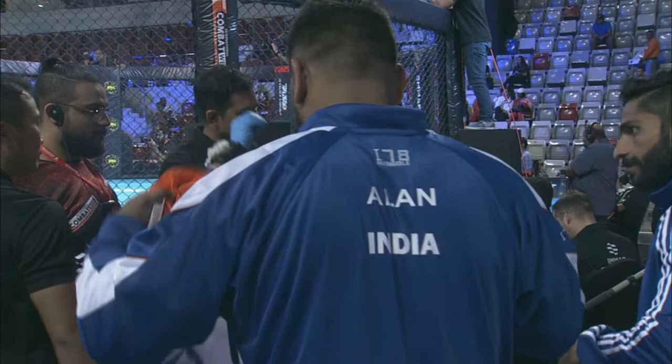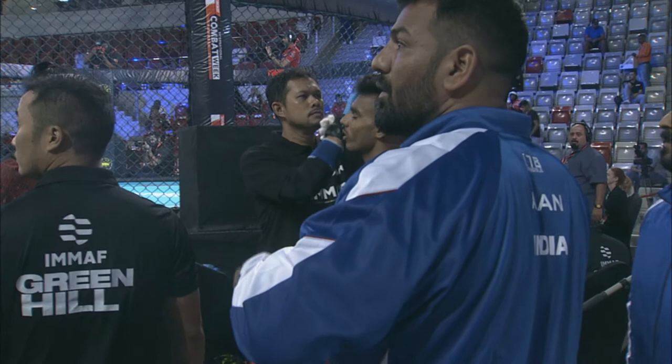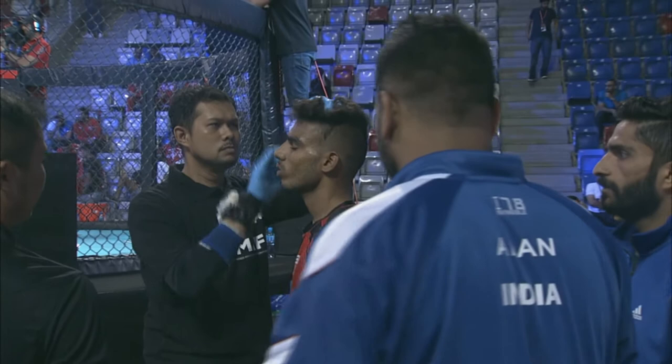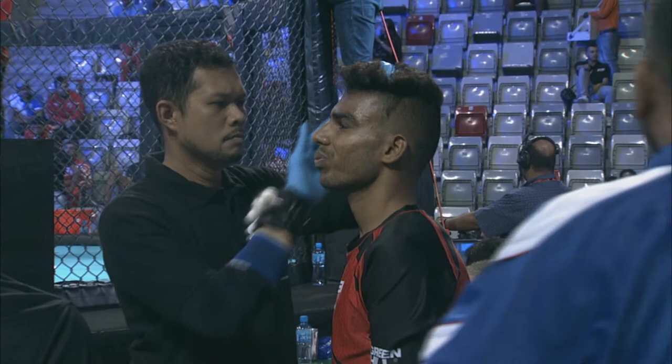Again, we're going to move up the divisions. We're going to move from the 56.7 kg to the 61.2 kg, which is a bantamweight. Moving from the flyweight to the bantamweights, slightly bigger bodies inside the cage here. Again, we're going to have a Kazakh fighter against an Indian fighter, as I spoke before.